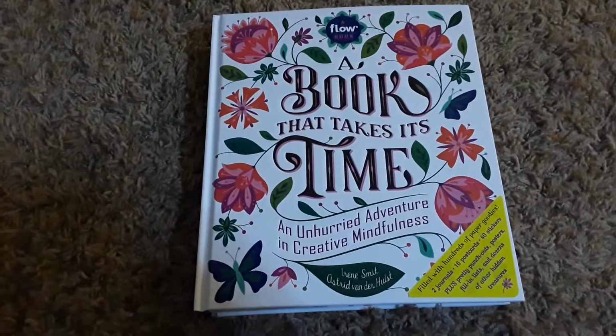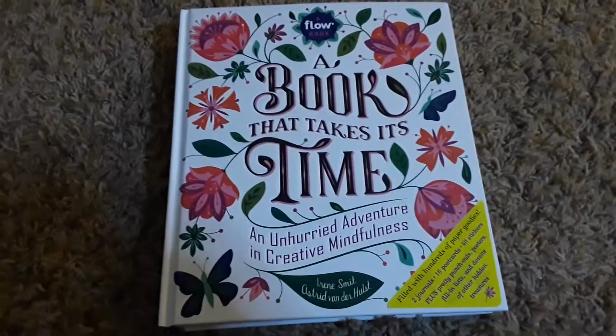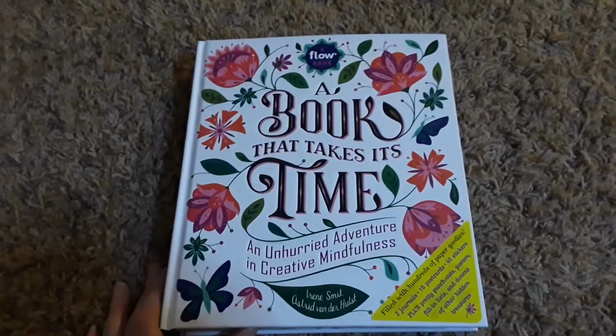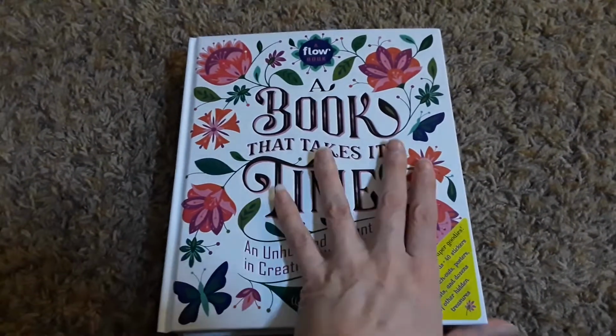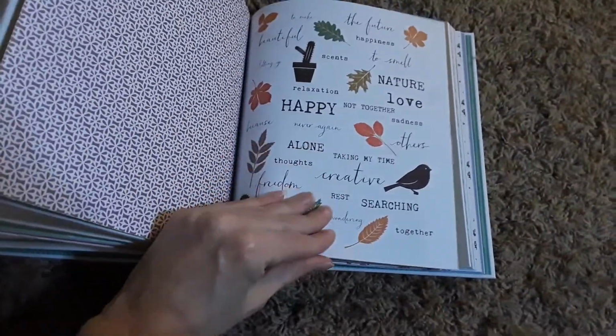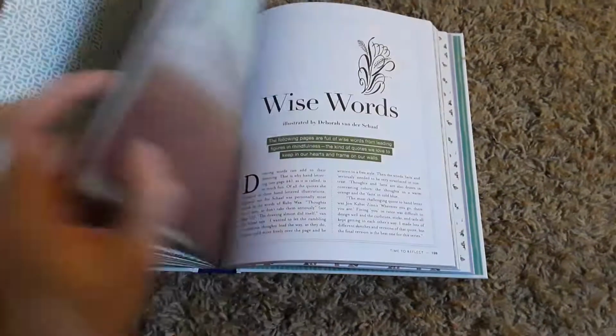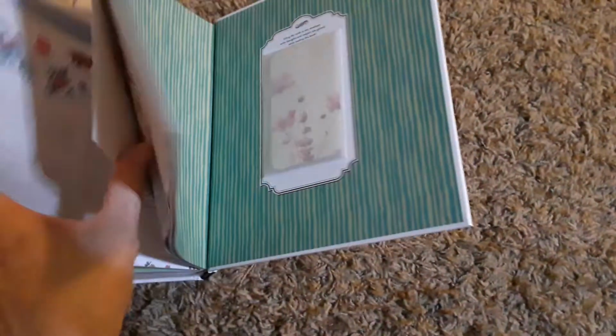So I'll start with this one because it's on the same lines as the Flow magazine, because it's from the creators of Flow, and obviously it's called A Book That Takes Its Time. And this has stickers and pull-out articles and posters and postcards, things like that. It's a lot of fun. This is really, really me kind of thing. I'm not really sure what this is. It's just a long piece of paper. But they're big on paper and colorful images and relaxation and just making your world more creative and personal and just therapeutic and things like that.